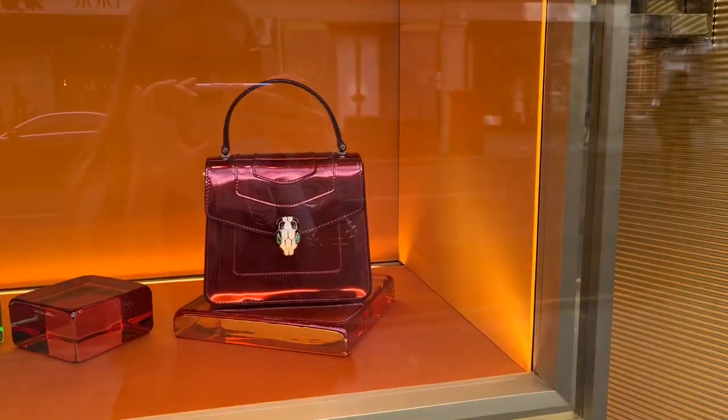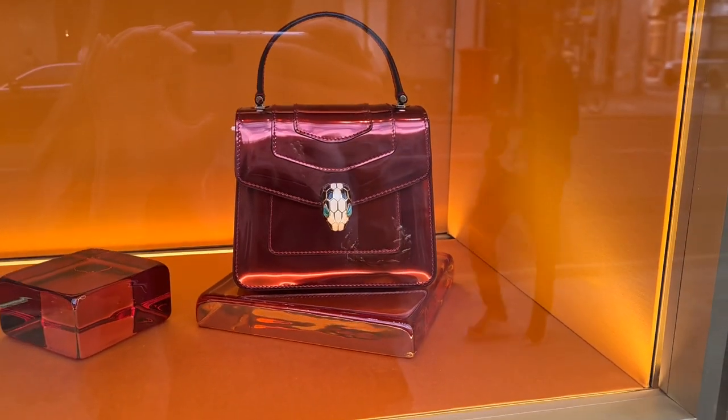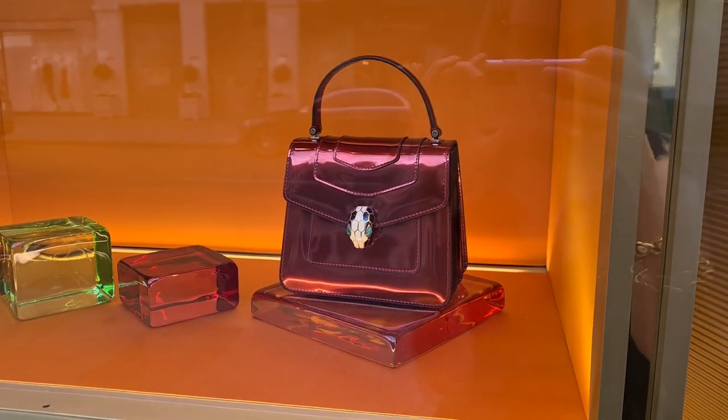And oh, look at this beauty. I mean, I'm a sucker for metallic leathers. I think we know that. But normally red is not even my color and I would wear this one.